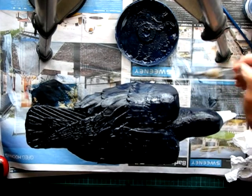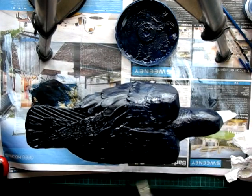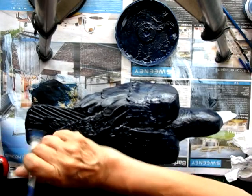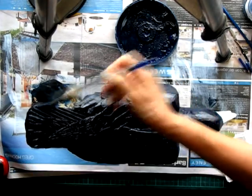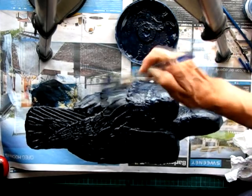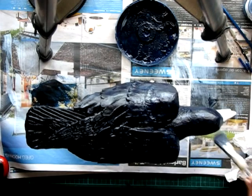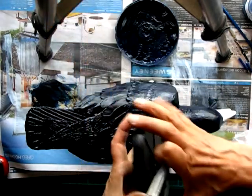Yeah, I was hoping with the warmer weather that it would dry quickly, but it didn't. It took quite a while. And so no doubt it's going to take another longer time. Just realised my arm is probably in the way. Alright, that's that for now. I might put him aside to dry, and I'll work on the eyes.